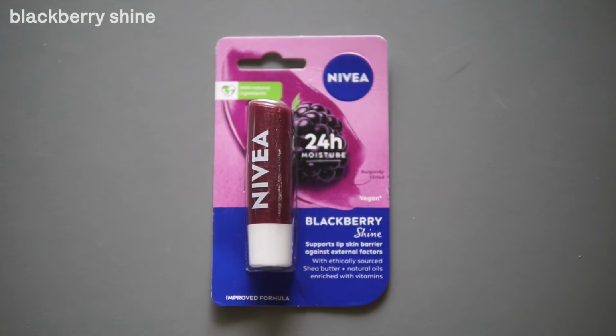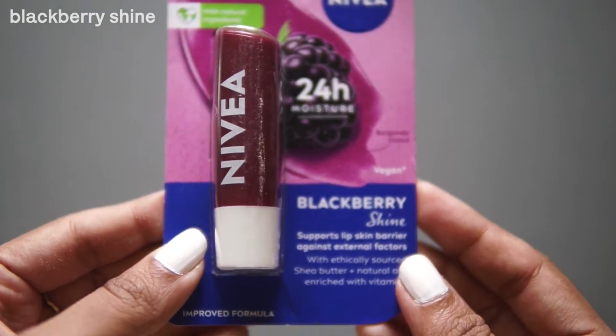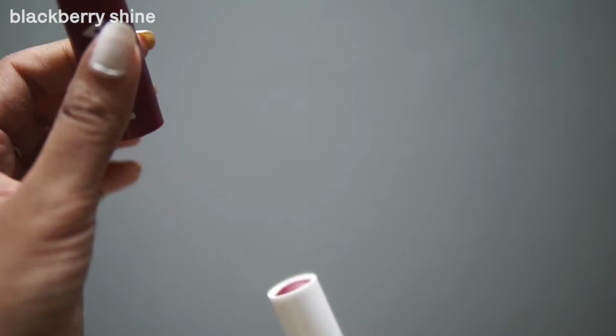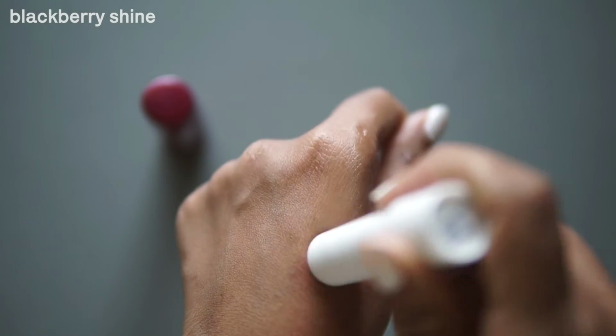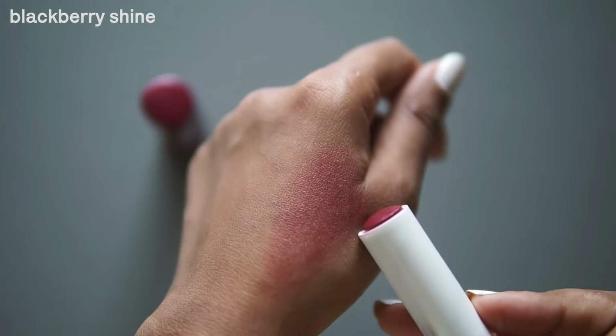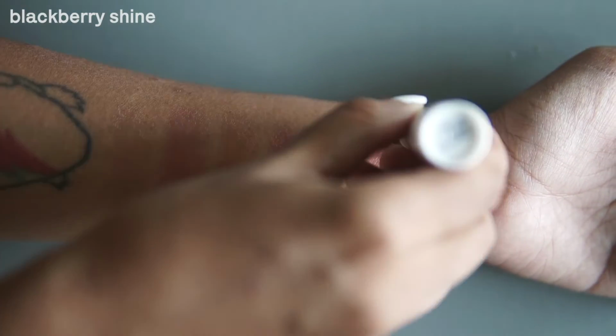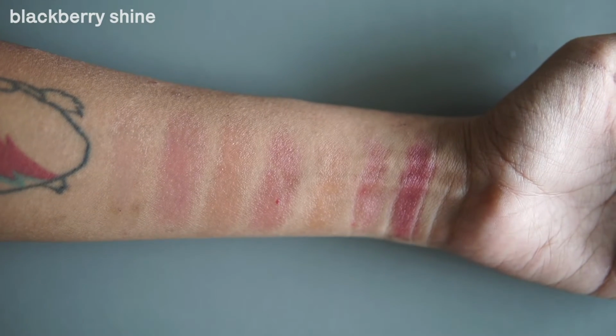I'm into it. And now we have the final shade, Blackberry Shine, which they say is burgundy tinted, but the picture is really violet, not burgundy, so it's a little bit confusing. This one does not disappoint. Not only is it the deepest shade, but it has the best color payoff. You can see it in comparison to all of the other shades. This one is not messing around. I think I was so used to the low pigment on the other ones that I colored outside the line on my lips. Let's just ignore the clown face and appreciate the fact that this actually has some pigment.